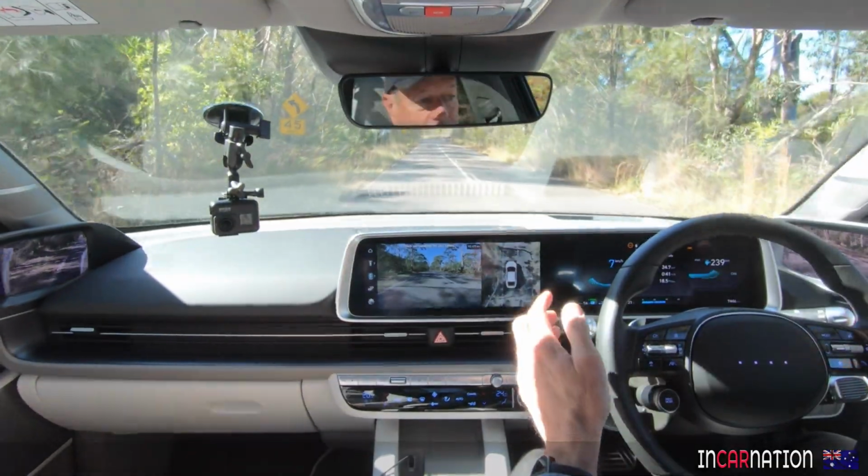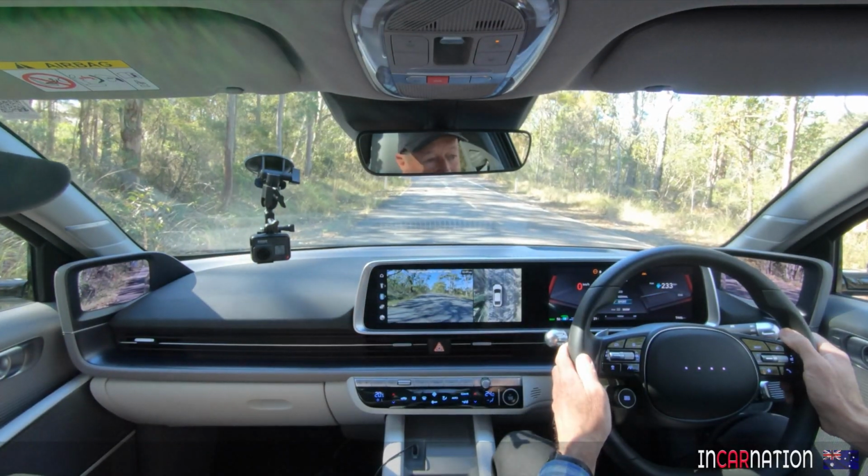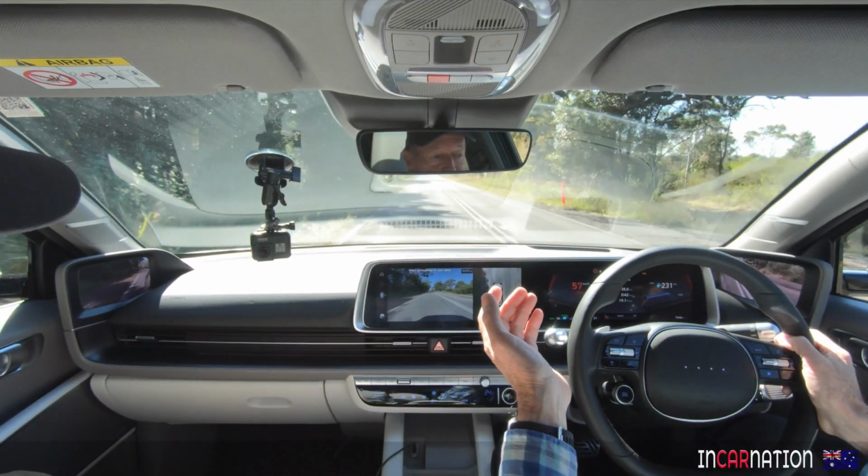Normal mode. Well, that's a good bit better, isn't it? That's a fair amount of punch there. I would say that's pretty equivalent to sport in the 2-wheel drive version. Sport mode. That's a big shove. That really works, doesn't it? But if you're already rolling, ready? Snap your fingers for me.